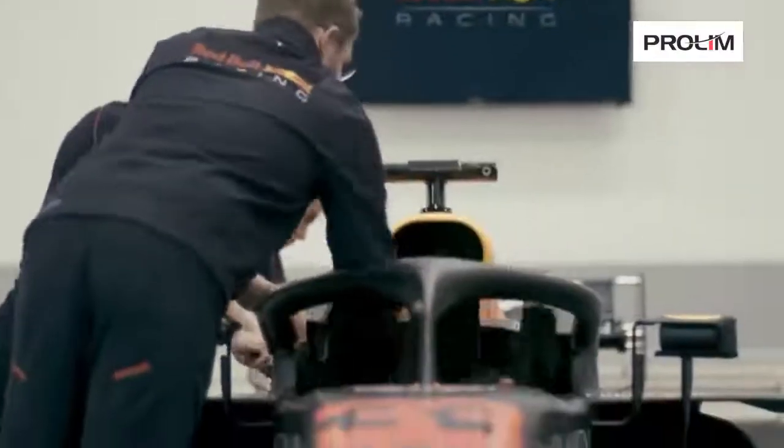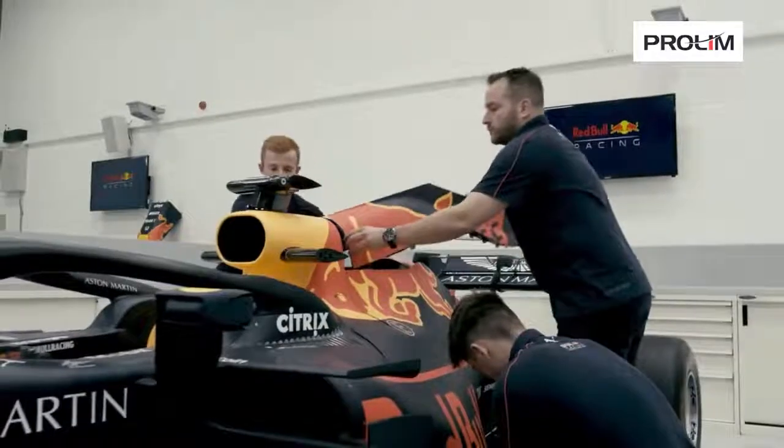So we've got a lot of changes in the business. We have new technical regulations where we need to fundamentally change some of the concepts and architecture of the car. We also have cost caps entering the sport, and we need to get more bang for the buck and really manage costs more thoroughly and rigorously than we have done in the past.